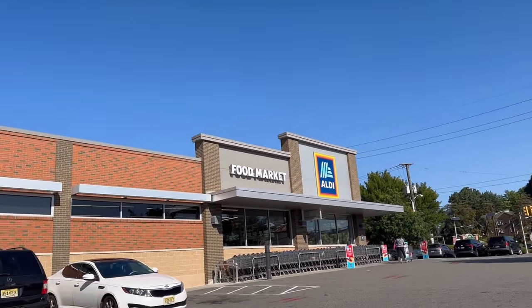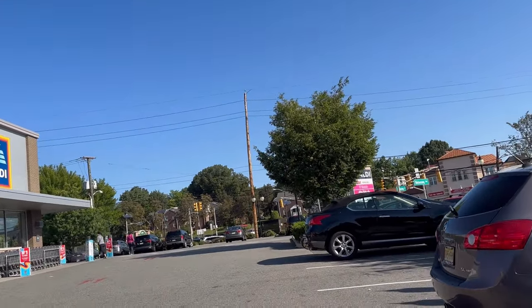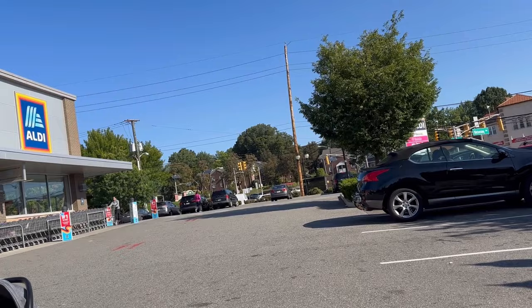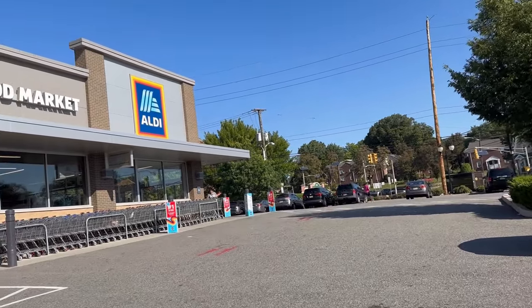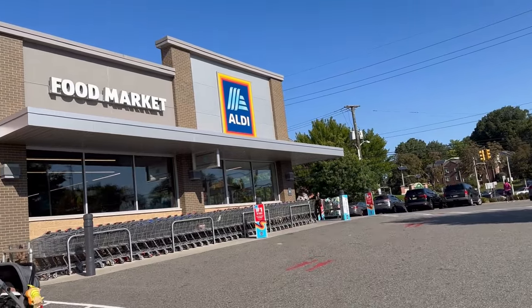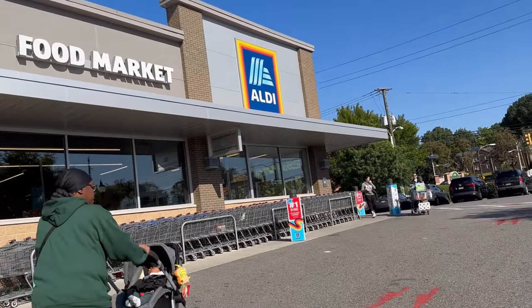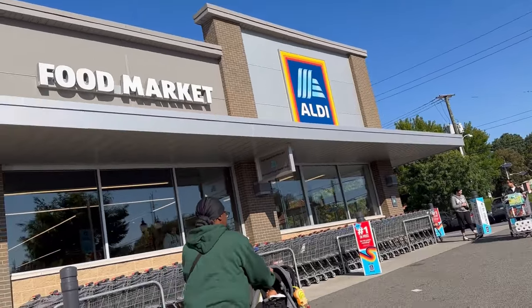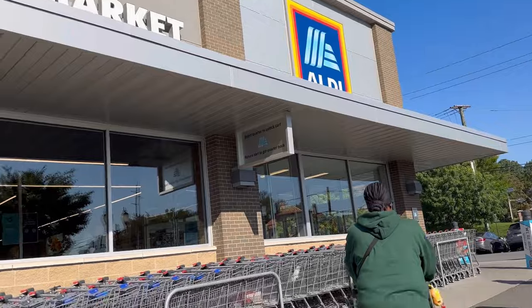We are in Bloomfield, New Jersey, heading into ALDI. How do y'all say it? It says ALDI, so it's ALDI. So we're heading into ALDI over here as part of a request. I asked you guys what other stores you would like me to go into, and one that made the list was ALDI. So we're going to go back, being that we don't visit ALDI that much.